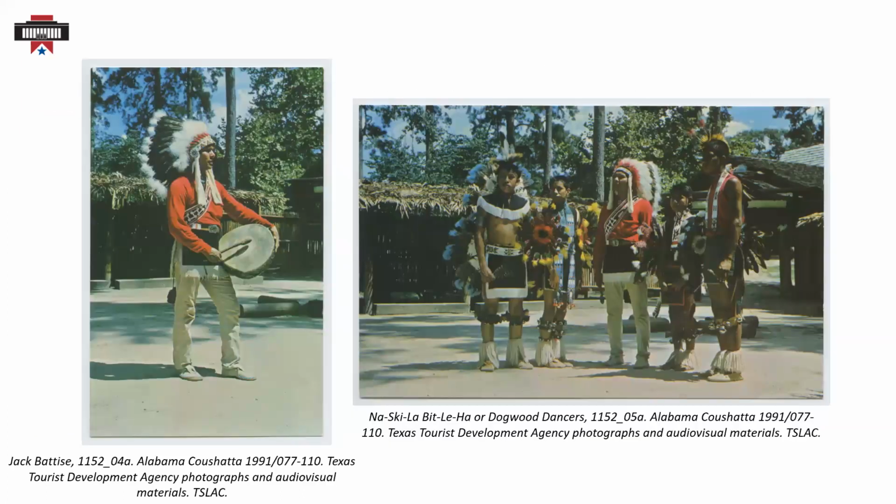We have additional materials in other collections related to the Alabama Coushatta, both in Austin and at our site in Liberty. In 1963, the state allocated funds for a museum, restaurant, and arts and crafts shop on the Alabama Coushatta Reservation near Livingston, Texas. The Alabama Coushatta created a tourist destination, which was titled the Indian Village at the time. Our collection includes images such as these postcards promoting these attractions from the late 1960s.